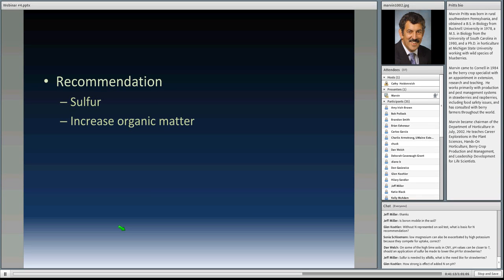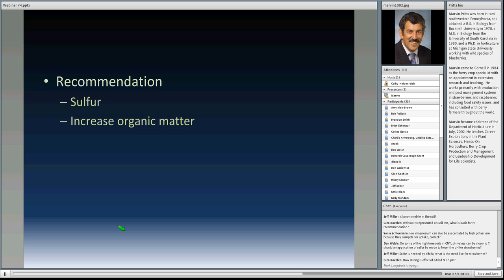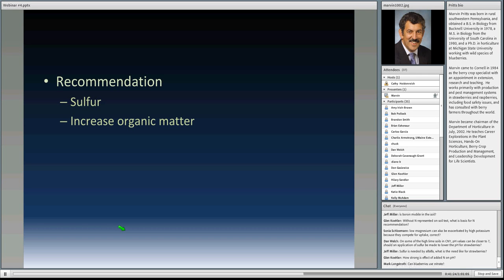Urea somewhere in the middle. Your nitrate forms of nitrogen, not much. But we wouldn't use nitrogen to actually try to affect the pH. We would use it to maybe keep it at a certain level. We wouldn't use, say, ammonium sulfate to lower the pH 1 unit. That would be way too much.